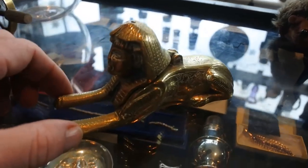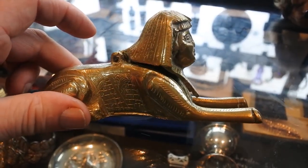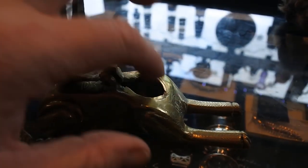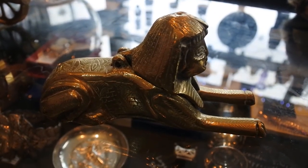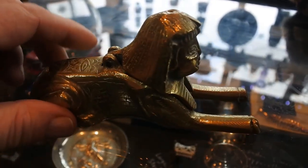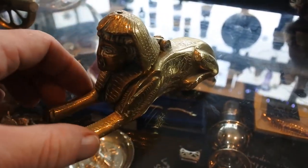Absolutely love it. Next up we have an early, it's got to be 19th century, engraved Sphinx. But this Sphinx is a scribe's inkwell. So you lift the top up and you'd have a little resin there for the ink. Scribes would basically be the people who did the calligraphy and the writing. It's really decorative. Now, I've seen these before inlaid with gold, inlaid with silver. This is quite a plain example for what it is, but still a nice example.